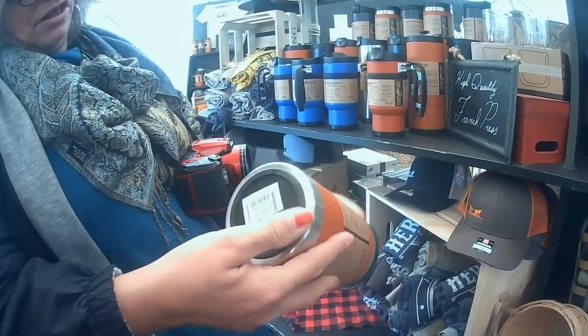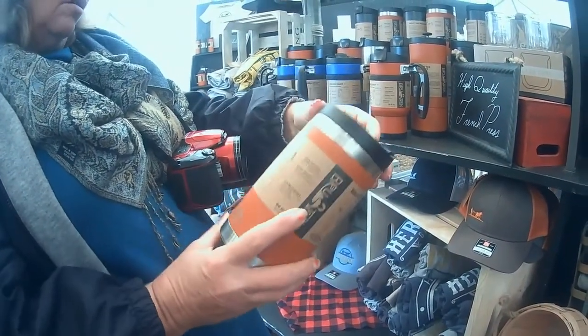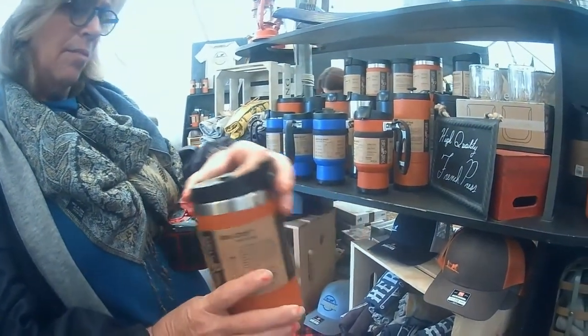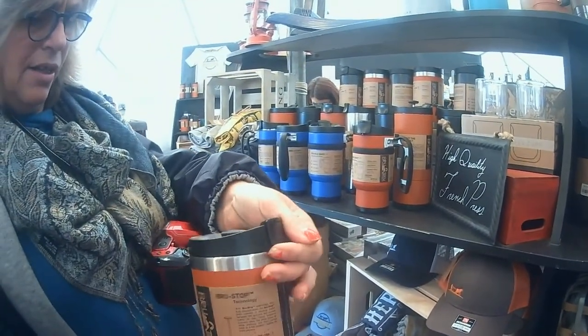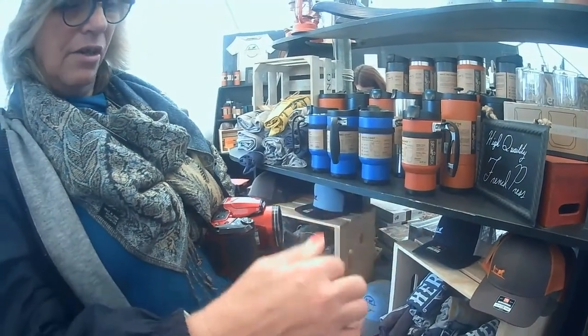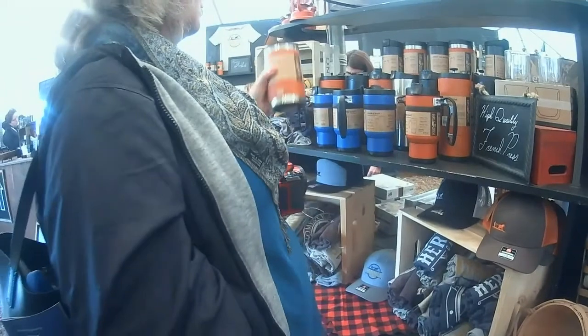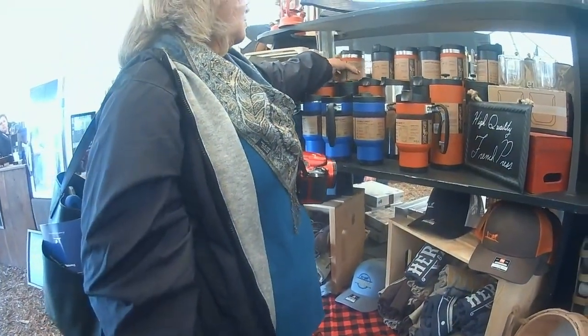This one's $29.95. Not bad. But it does have a sip and drink lid. So you can make your coffee in here and then open the lid, right, and drink it right out of the press. Yeah, I think I'm going to do a paso.